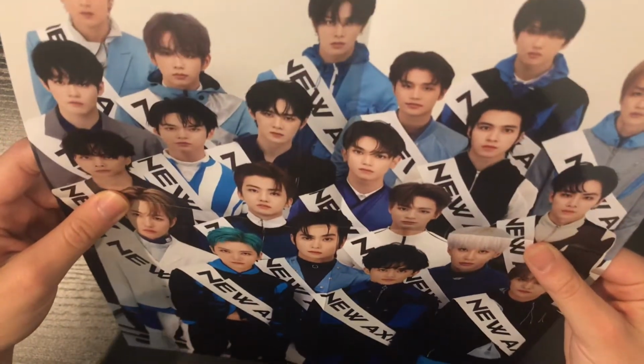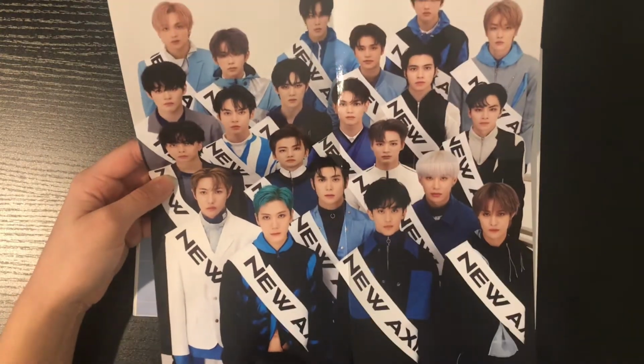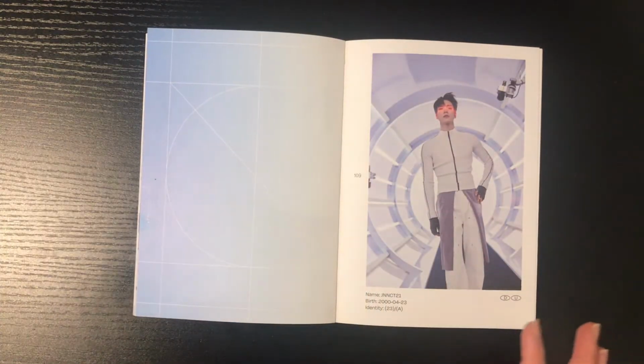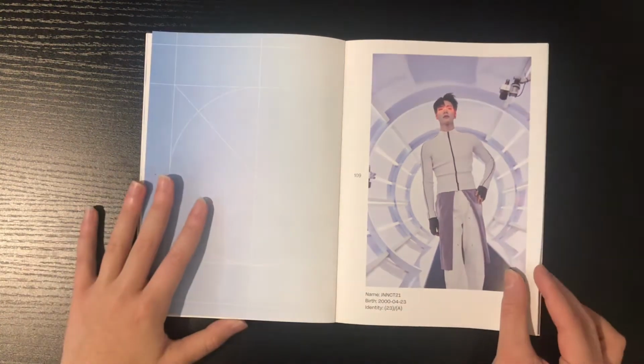You know, not gonna lie, when I first saw all these photos, I thought they were edited just because of how uniform it is, but I'm pretty sure they're not. Let's see. Still not even sure. Oh, it's like, yes.